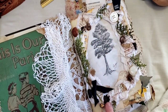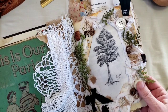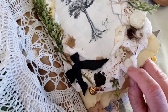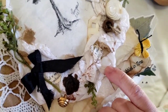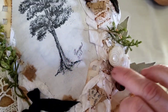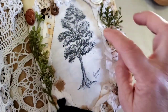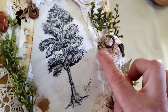And then I wanted to frame it somehow, so I framed it with just a combination of items. So you'll see that there's a little bit of book pages, there's buttons. I don't know how well you can see it on camera, but there's buttons and rusty bolts, another old button. There's pieces of faux twigs. There's another little piece of a rusty spacer.